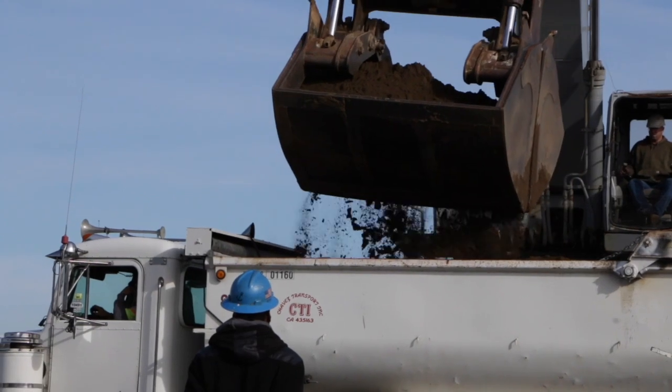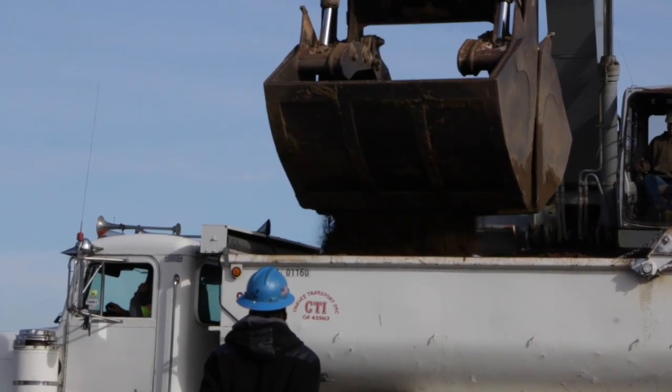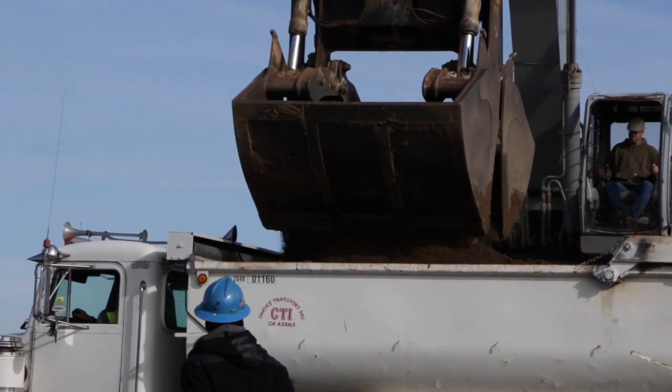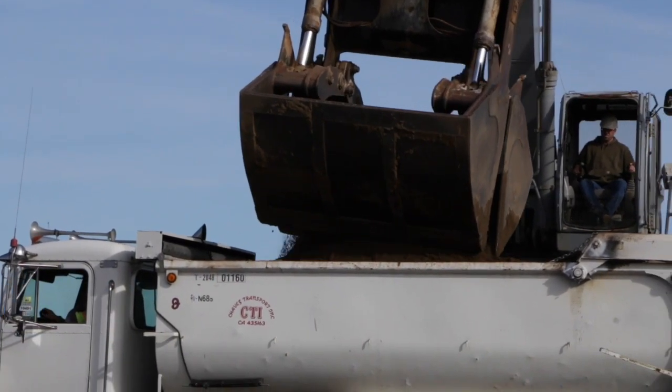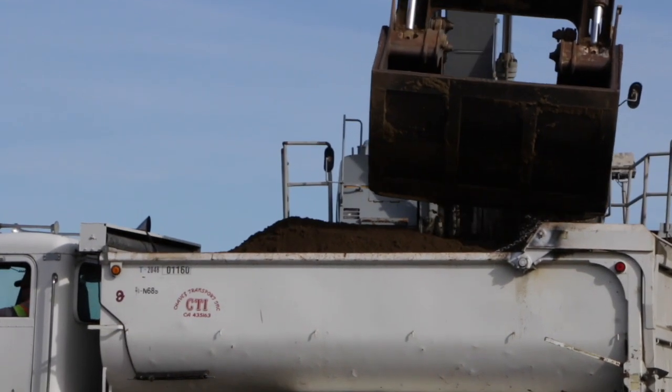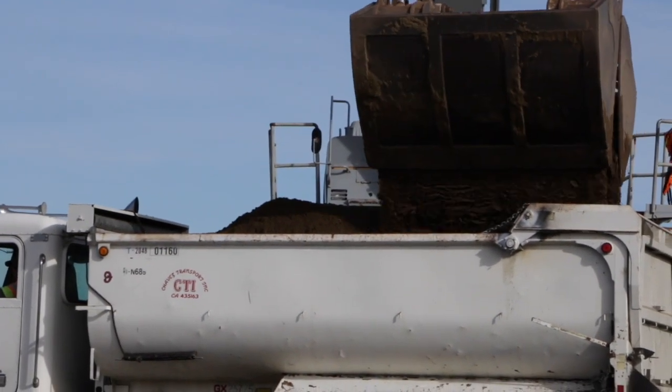The buckets also feature a 4-cylinder design on them and 5,000 PSI cylinders. So if you have any kind of handling like that, any kind of need like for this right here, please consider Rotobec.